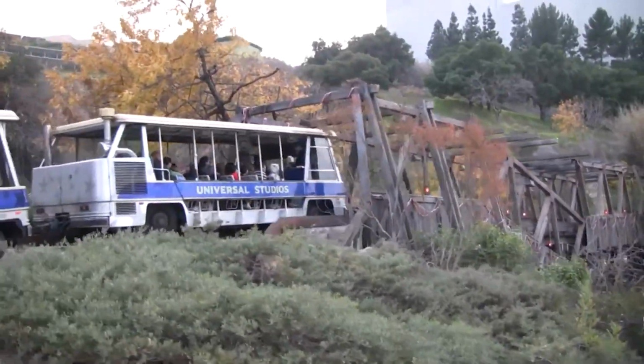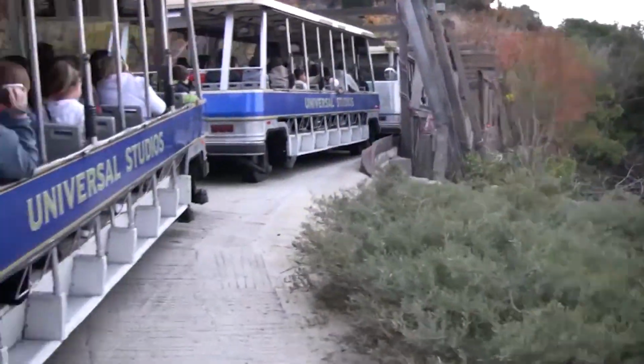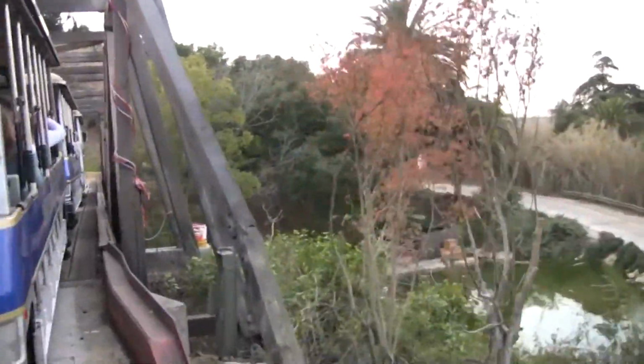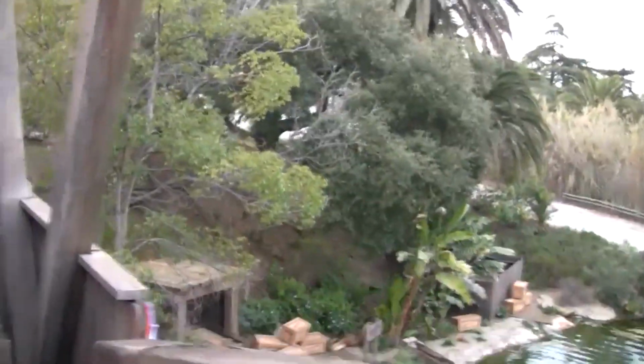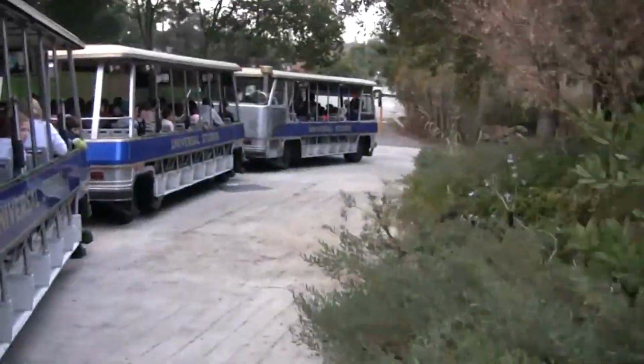When I was a kid, I'd always look at this and wonder what it was, and it was only until I started doing my own research that I figured out it was actually a thing. But apparently a couple years back, people were still going on it, like it worked. So I don't know what's going on with this. I don't know why they haven't just taken it down, but I'm kind of glad they haven't, because it is a really cool piece of the studio tour's history, and driving past it is kind of eerie. It's like overgrown, it's over water, it looks like this dilapidated bridge. It's pretty cool. So I don't know.